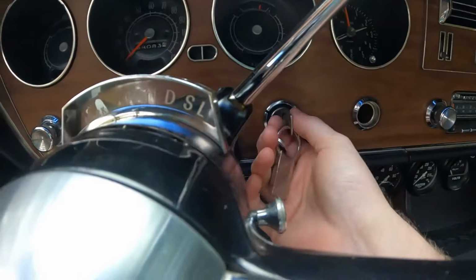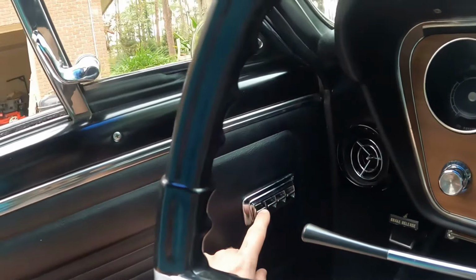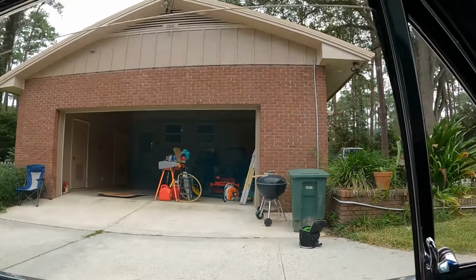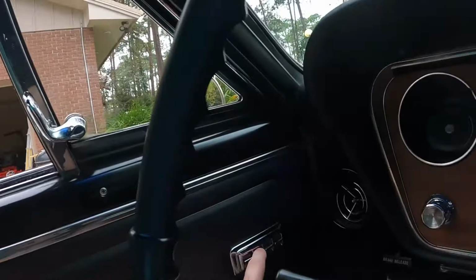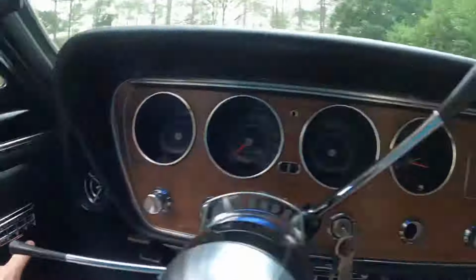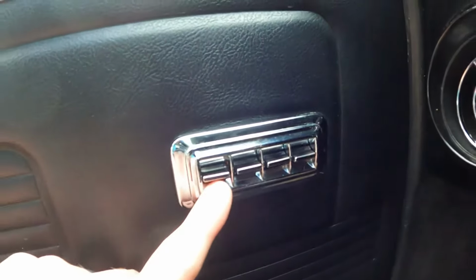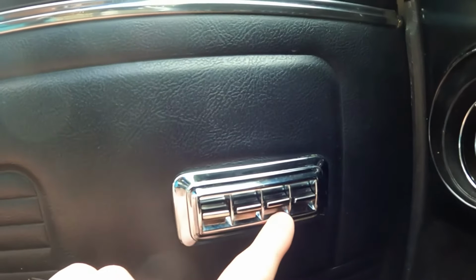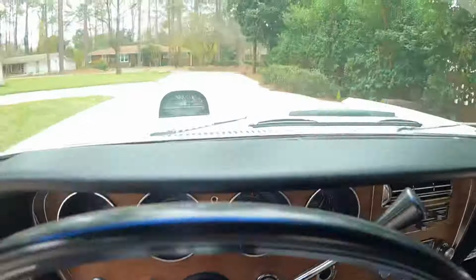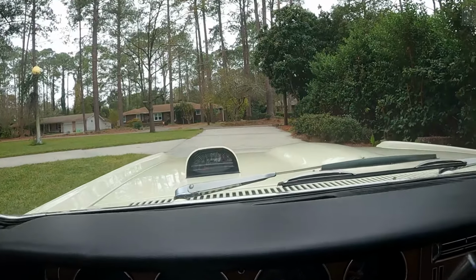Okay, so we're going to turn the key to the accessory position. We're going to see which button does what here. So this is for the driver's side. This one's for the passenger side. The one just up above that is for the... This is the driver's, this is the passenger's, this is driver's side rear, this is passenger side rear. So that's what the door sounds like when it shuts.